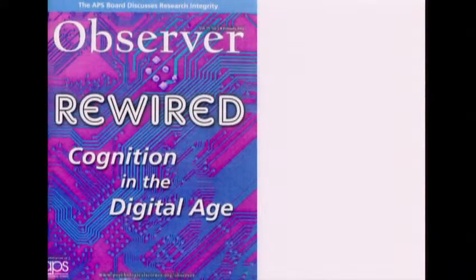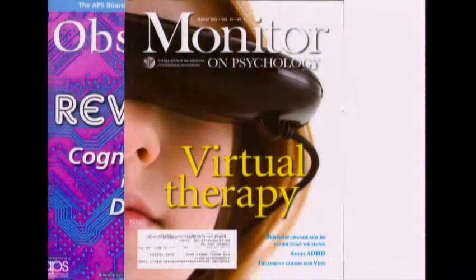It is also a topic of current research for these organizations. This is the publication that's put out by APS. This is from February 2012, and looking at the different ways in which technology is affecting the way that we think, the way that we make decisions, the way that it impacts our cognition. Also, recent issue of the Monitor. This was from March. Virtual therapy.